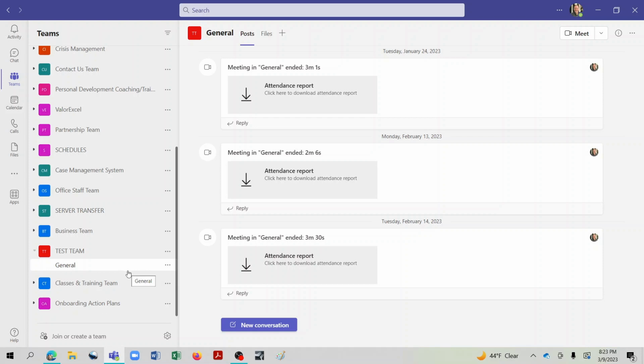And what's convenient about that is files that you store in those particular channels or conversations that are held there will be specific to whatever that channel is about. It makes it a lot easier to find things that you're looking for instead of going in and seeing a jumble of things that are just thrown together under the team. So by using channels, you can just subdivide a little bit more.